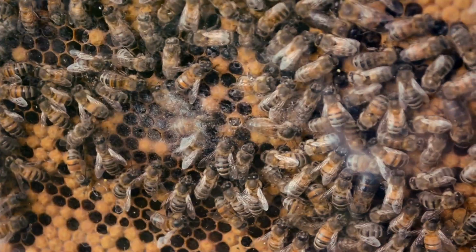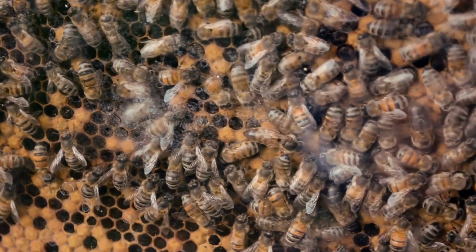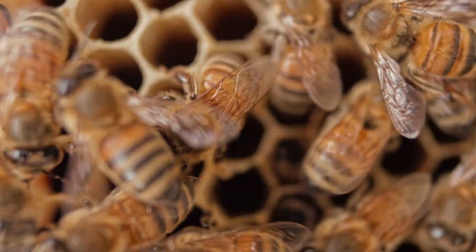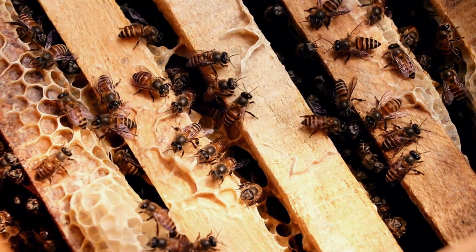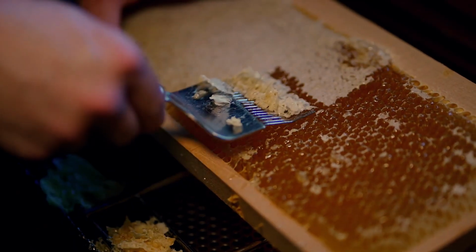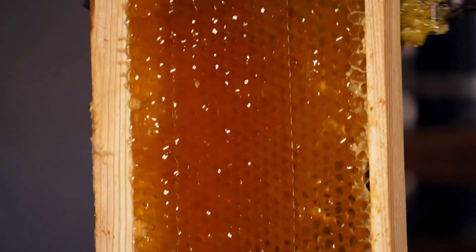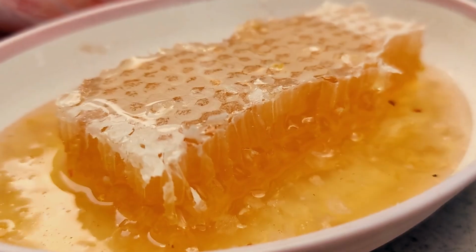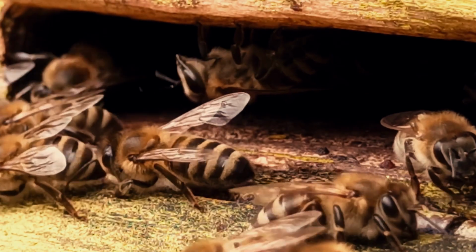The partially digested nectar is then deposited into the honeycomb, a network of hexagonal cells made from beeswax. Each cell is meticulously crafted to hold the nectar securely. The honeycomb is a marvel of engineering, providing a strong and efficient structure for storing honey. Its hexagonal design maximizes space and strength, allowing the hive to store large quantities of honey in a compact area. This intricate process highlights the incredible teamwork and precision of the bee colony.